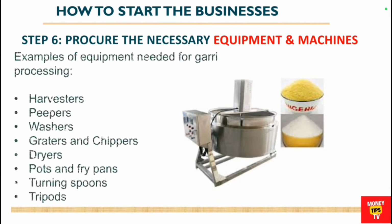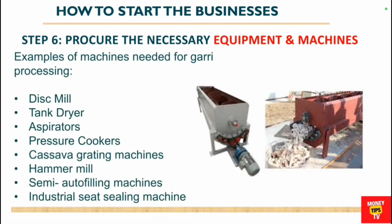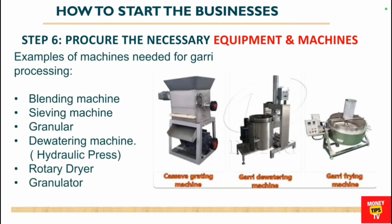Step 6 is to procure the necessary equipment and machines. Some examples of machines you might want to get are harvesters, peelers, washers, graters and chippers, dryers, pots, frying pans, turning spoons, tripods. There are more examples of machines that you might want to get, which include disc mill, tank dryer, aspirators, pressure cookers, cassava grating machines, hammer mill, semi-auto filling machines, industrial seed sealing machines. All right, so more machines could also include blending machine, sieving machine, granular machine, the dewatering machine, the hydraulic press, rotary dryer, granulator.